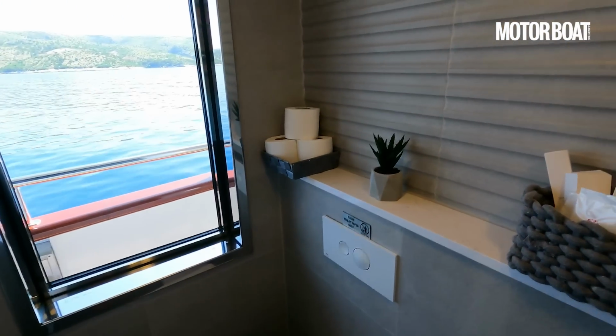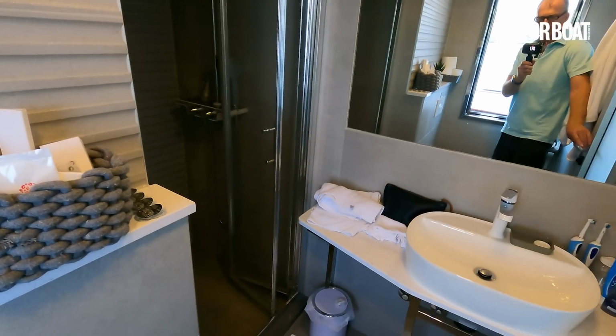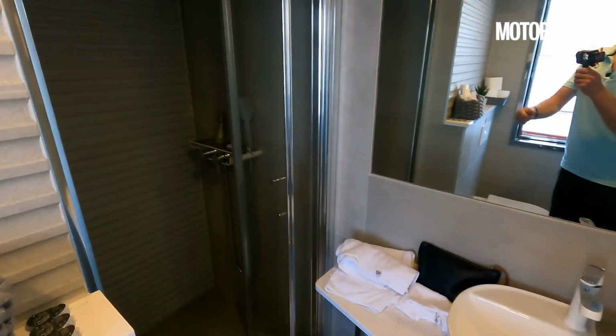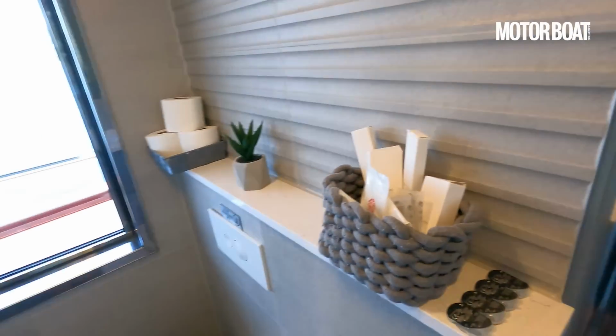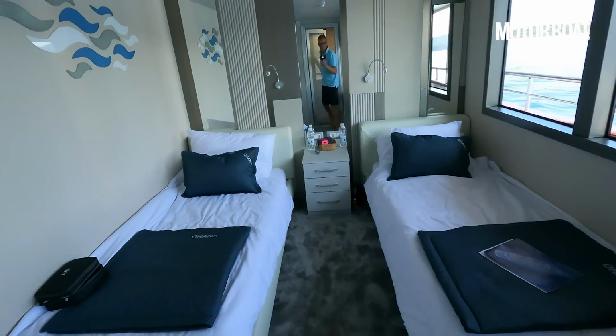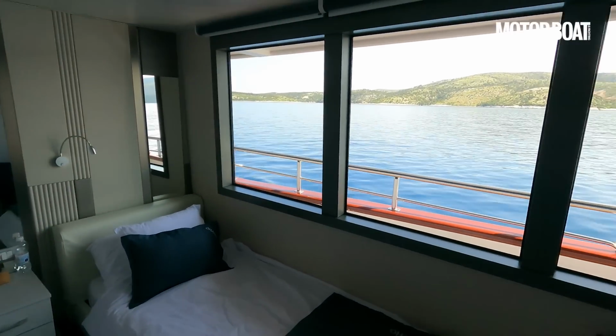So again, relatively compact. If you're going to fit 14 cabins on a 50-metre boat, that's almost inevitable, but you do have really good quality facilities. You've got everything you need. There's a lovely shower, plenty of daylight, air conditioning, and a simply wonderful view.